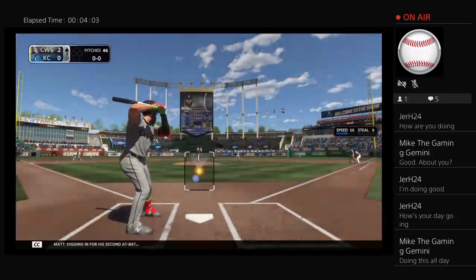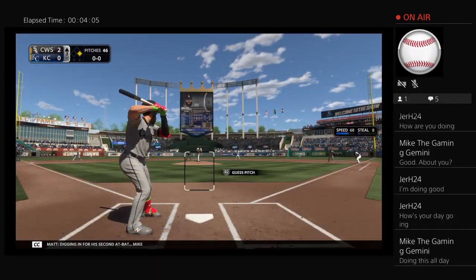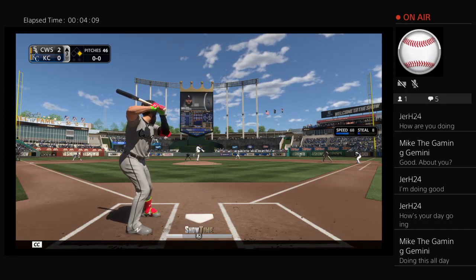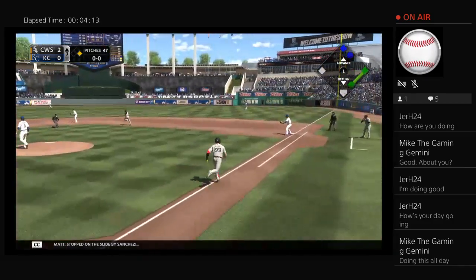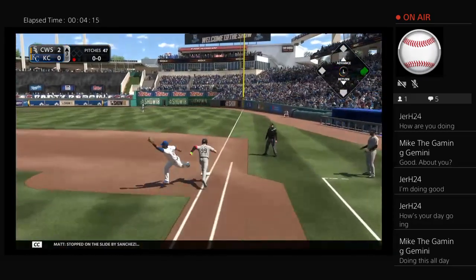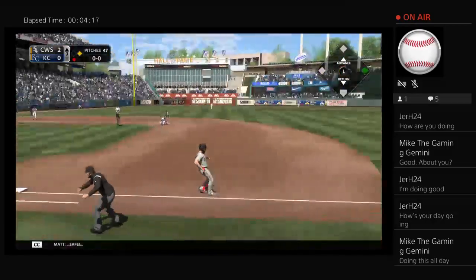Digging in for his second at-bat, Mike Rogers. He'll try to follow up the double in his last at-bat with another big hit right here. Hard on the ground towards short. Stopped on the slide by Sanchez. The second for one. Safe.